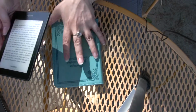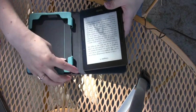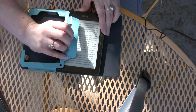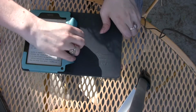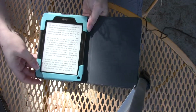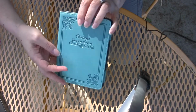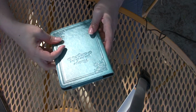So that's why I chose my case here, and they have a ton of cases online that you can choose from. This is just one that I decided on because I liked it because it had the look of an actual book on the front, and of course I love this color. I can just close it up and it has the magnetic thing that shuts off the book and everything. So so far it's pretty good.